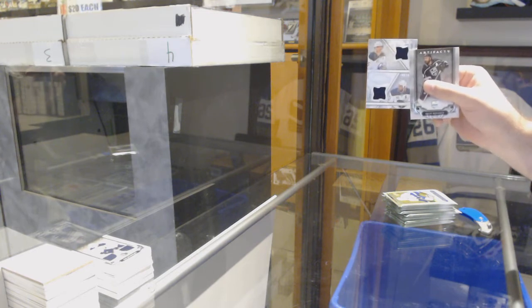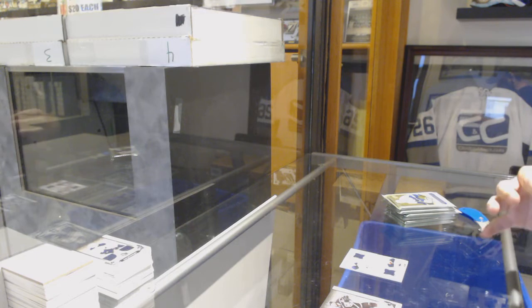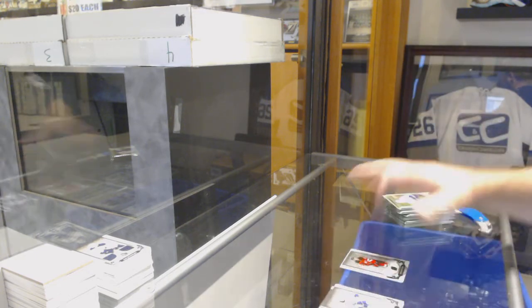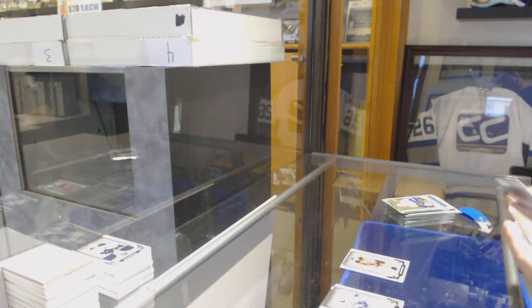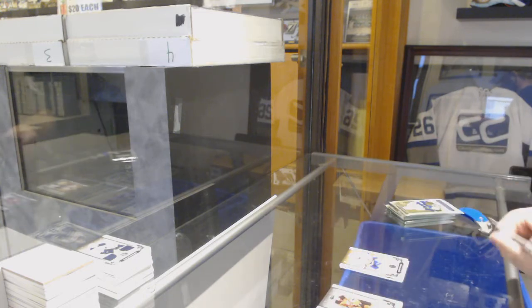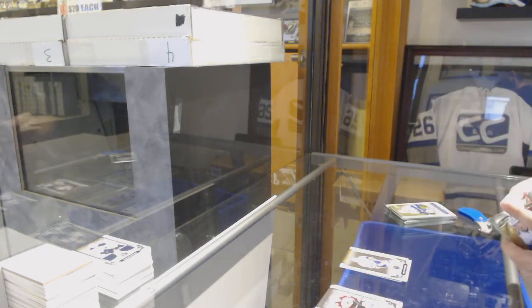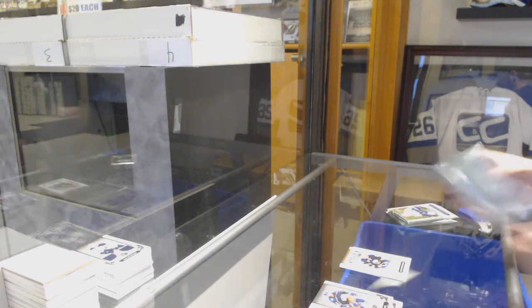Dual jersey of Ryan O'Reilly and Jack Eichel for the Buffalo Sabres to 199. Number to 99 Emerald, Nico Hischier for the Devils. 699 for the Islanders, Matthew Barzal. For the Islanders, $599, Pat LaFontaine. Casey Mittelstadt for the Buffalo Sabres, rookie.